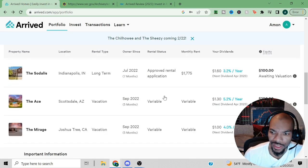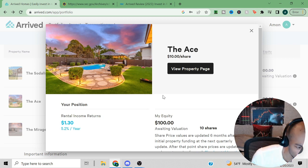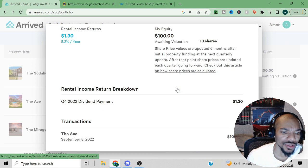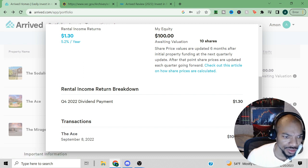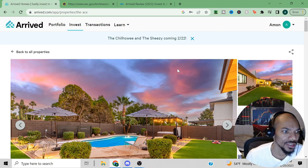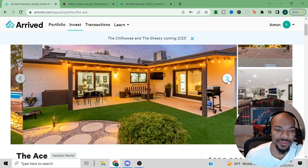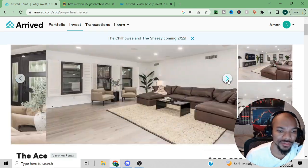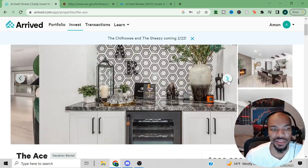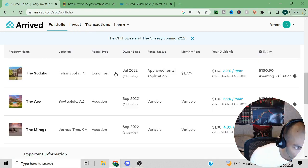Now, okay, so vacation. The vacation rental is supposed to yield 5.2 a year. Rental income, I received the fourth quarter dividend 2022, $1.30 there. Let's look at this vacation rental. This one is going to look a little bit nicer. Yeah, looks a little nicer there. Don't want to hold you guys up too long.